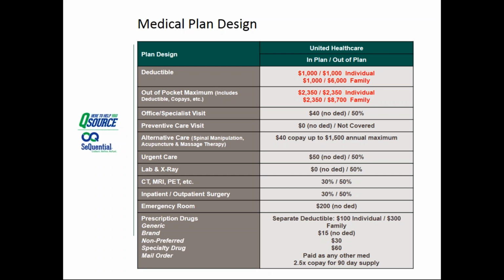Moving down below, we see our out-of-pocket maximum. This is really important to keep in mind because the out-of-pocket maximum is the most money you're going to pay out of pocket per calendar year to cover your medical expenses and your family medical expenses. This top line here, you can see the out-of-pocket maximum is $2,350 for employee/individual coverage. How this works is you would pay the first $1,000 of your $5,000 deductible. SeQuential then pays the remaining $4,000. Once that $5,000 deductible has been fulfilled, the employee will have a remaining balance of $1,350 they'll pay towards claims until they max out the plan.